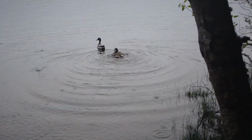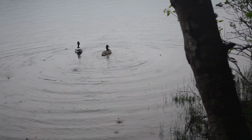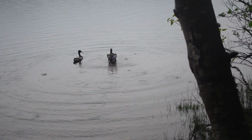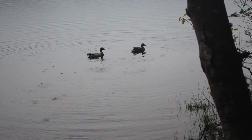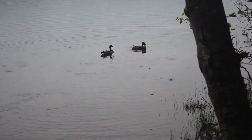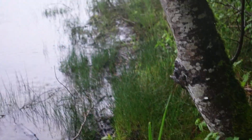As you can see, oh, they're ruffling his feathers a little. Getting a little bit of that water on him. Oh, there you go. Shaking it out for you. Well, that was worth it, I guess, right? Kind of a fun little spot, has a little tree growing out of that stump.